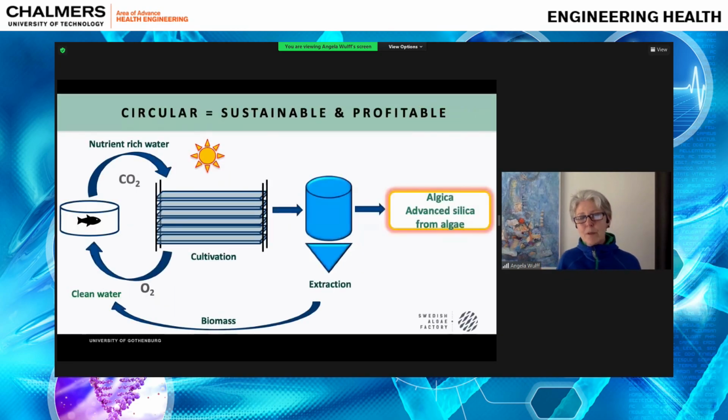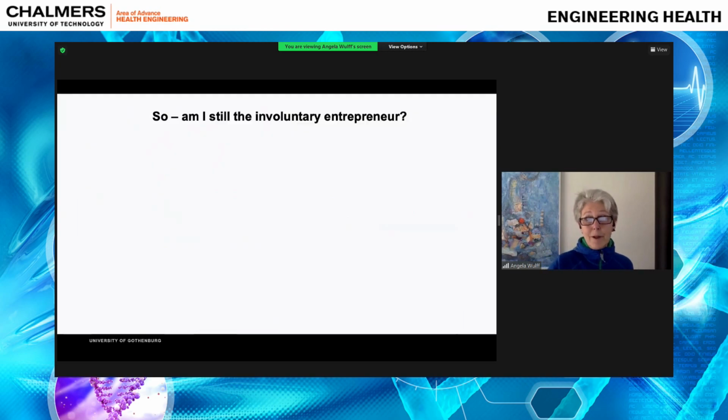It's still very important to be circular, sustainable, but still, in a way, profitable. So we use water from a land-based fish farm rich in carbon dioxide, and solar radiation in the greenhouse, to cultivate the diatoms, and get oxygen back to the fish. We clean the water from phosphorus and nitrogen. The biomass can go back to the fish as fish feed. But for now, we are focusing on the extraction of advanced silica from them.